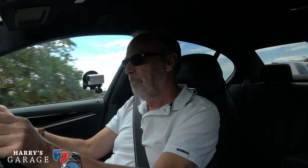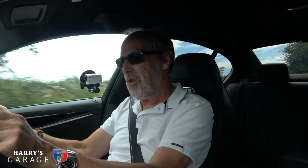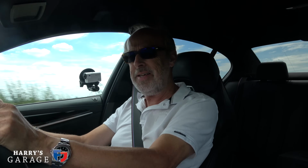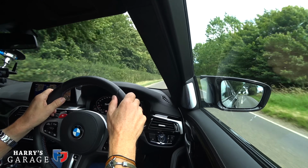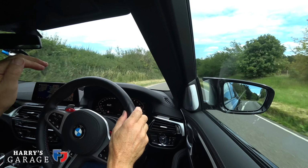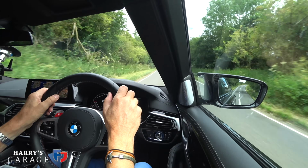But yeah, it's very impressive when you're trying to get some numbers and the performance out of it. Just slightly lacking in character, I suppose. Right, I'm going to try M2 now. So this is DSC off and a Sport Plus four-wheel drive through. Just a favourite little sequence here. Here's the compression. Yeah, it's pretty stiff.